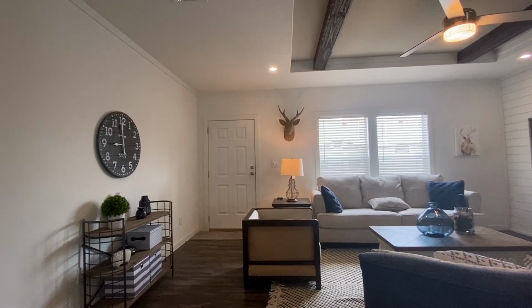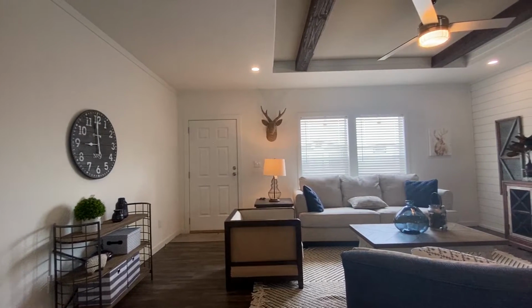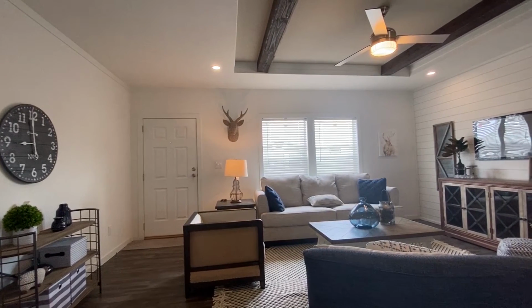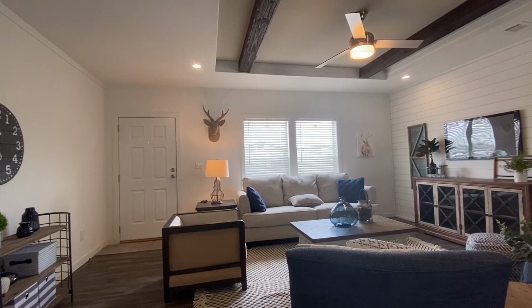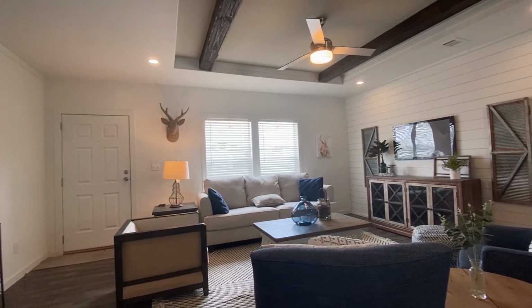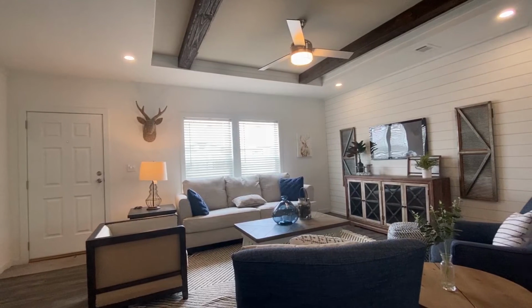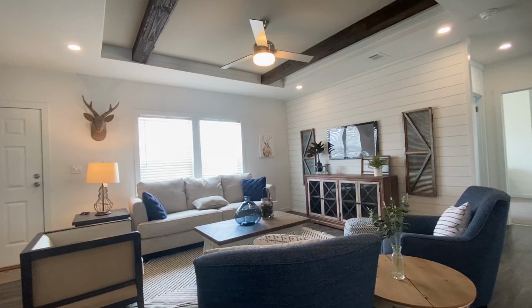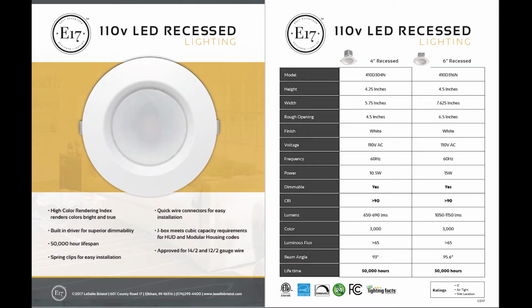The 8.5-foot sidewalls give great volume to this home, and the tray ceiling with unique wood beams create a dynamic living space. The modern 3-blade ceiling fan has different speed settings and can be controlled from the wall switch conveniently located by the front door. Every Titan Extreme home includes LED lighting throughout and HVAC vents in the ceiling. The LED lights are easier to maintain, put off less amounts of heat, and help with energy efficiency in comparison to traditional light bulbs.